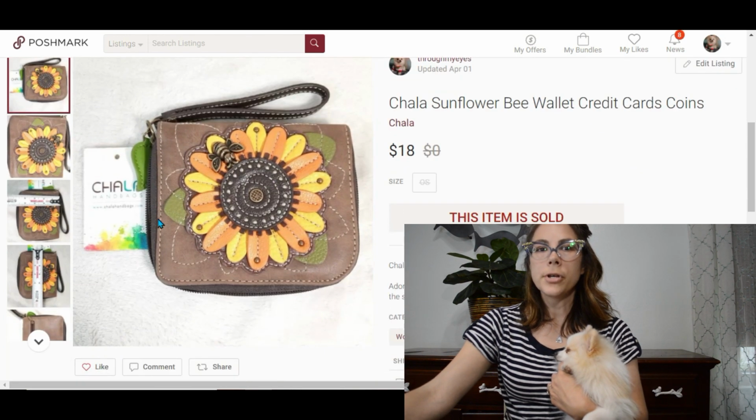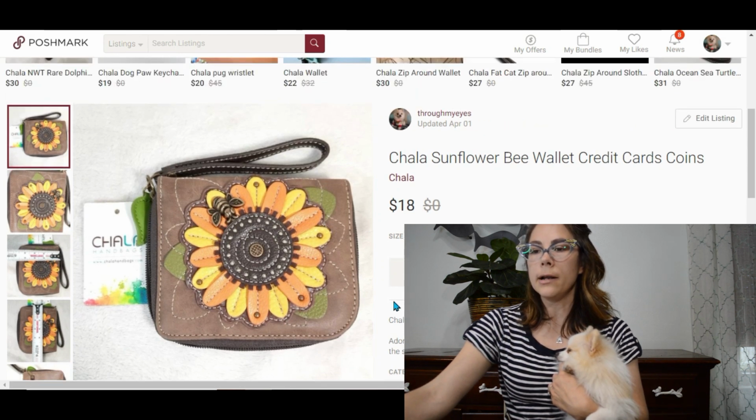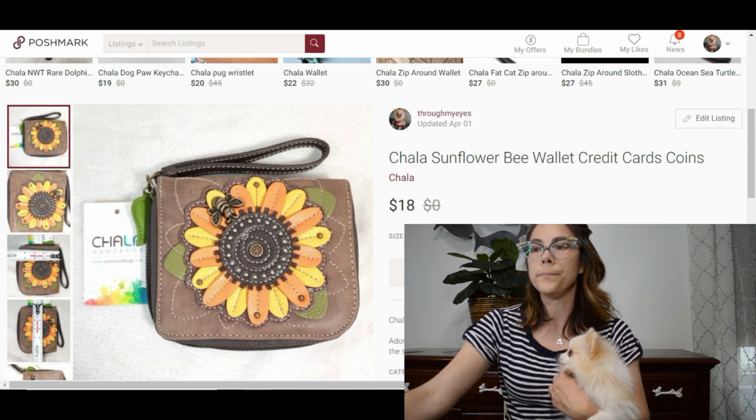Okay, up next is the Chala Sunflower credit card wallet. And the reason I priced this so low is because it did have a flaw near the zipper, and I did disclose that to the buyer. But this sold in a matter of days. If you find these types of wallets or handbags, they are highly desirable, and you will get more if they are in better condition than mine.